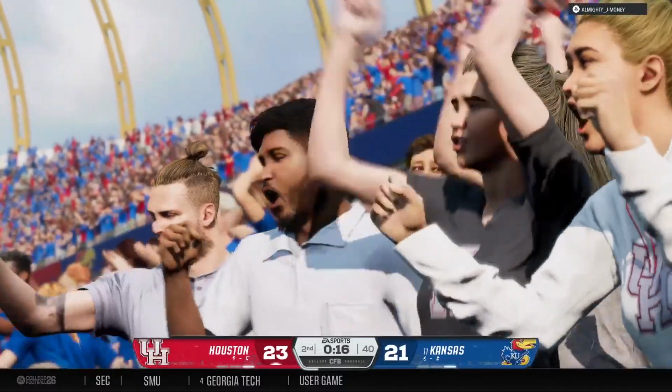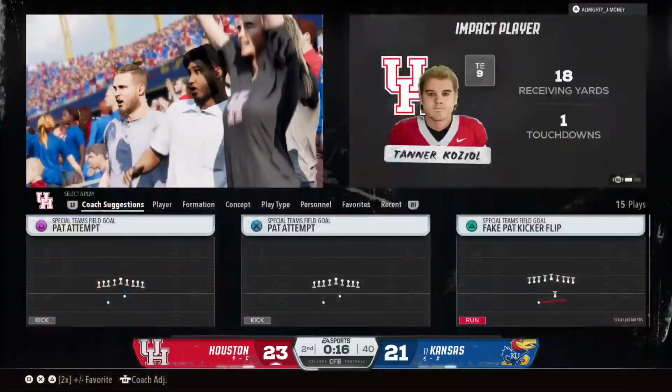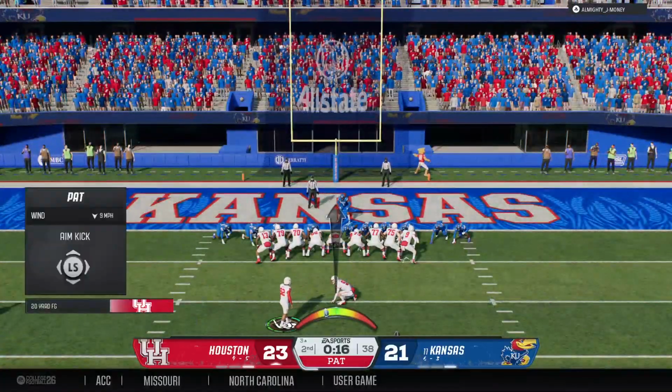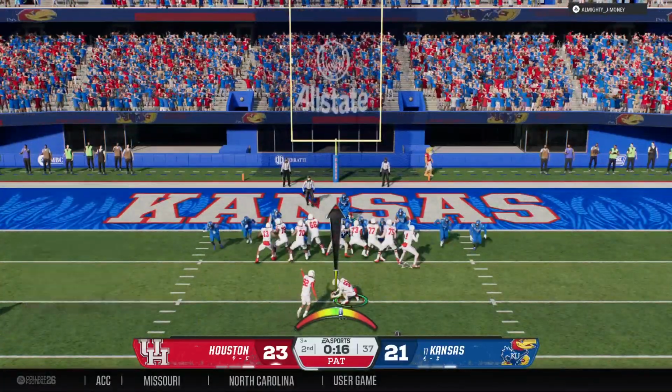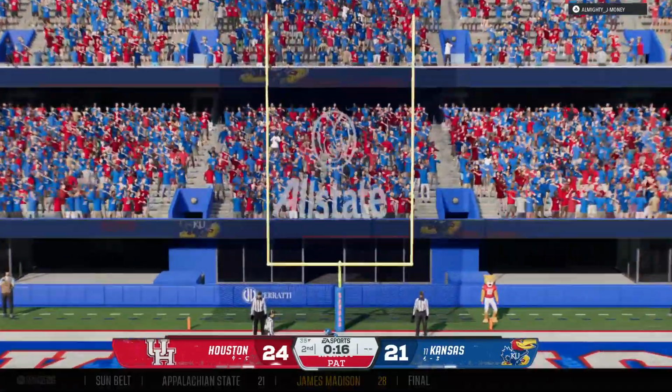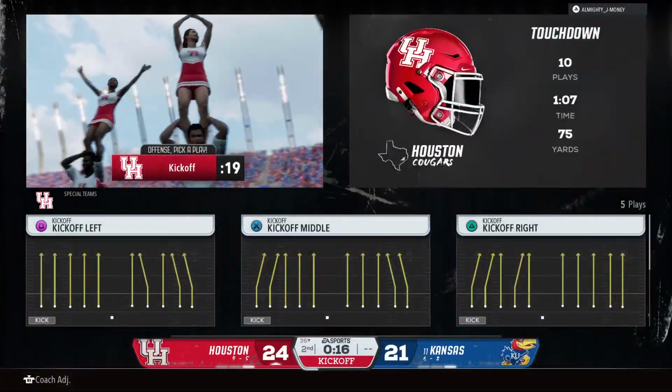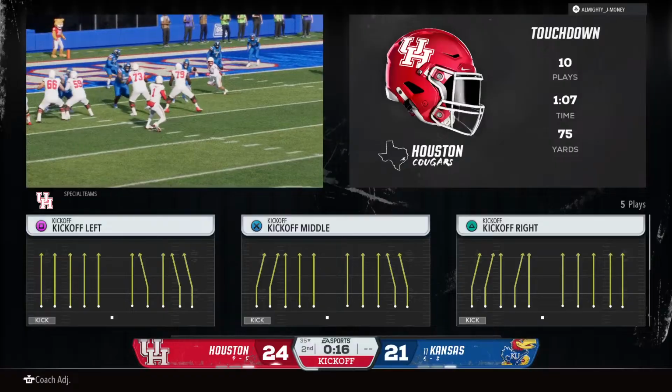A really nice job on their final drive of the 1st half, David. Calm, cool, collected. They had balance, excellent execution. They're going to take a lead in here at halftime. It's so much easier to go into half with that positive momentum, that positive juice. Now we can point to what we just did. Great job taking the lead. Now you go make your halftime adjustments.